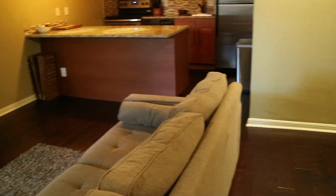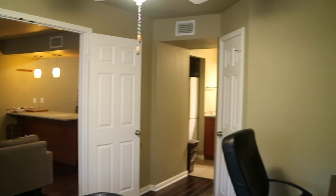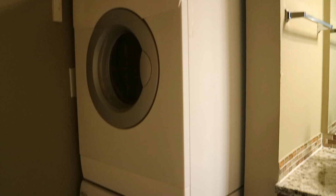It's not the biggest place. It's not the fanciest place. I definitely like everything about it, but it's not the end-all be-all place. And that's what I want to talk about a little bit, because you don't need to go big in order to start off. So that's what my condo looks like. Again, it's not the biggest place. It's not the perfect place. I wish I had more natural lighting. There's a lot of things that I wish I had, but overall, it's a great unit.